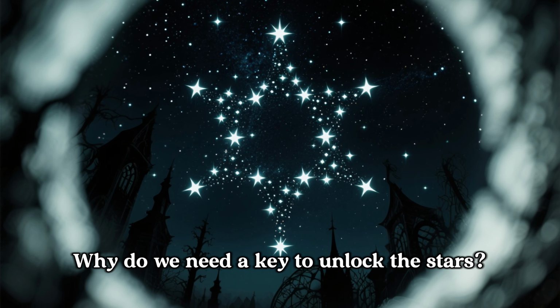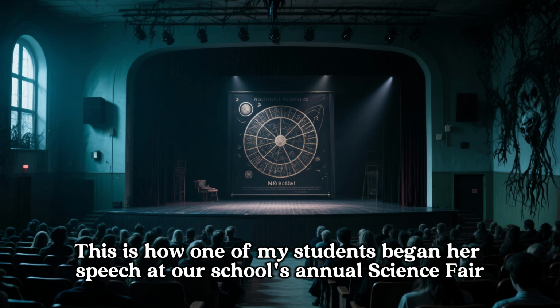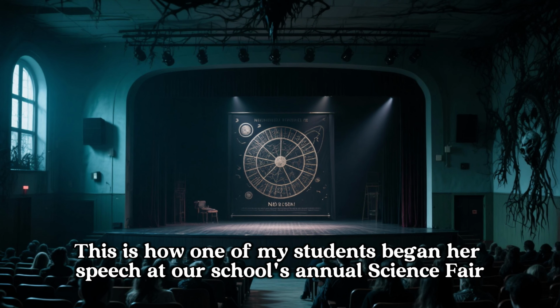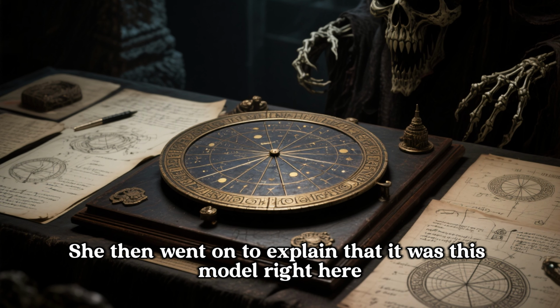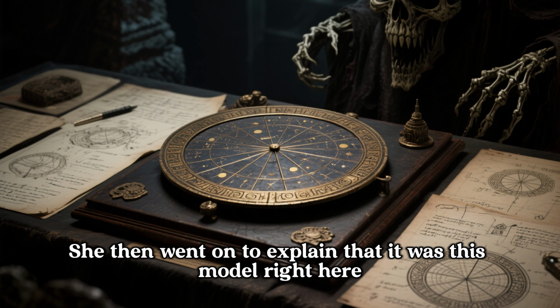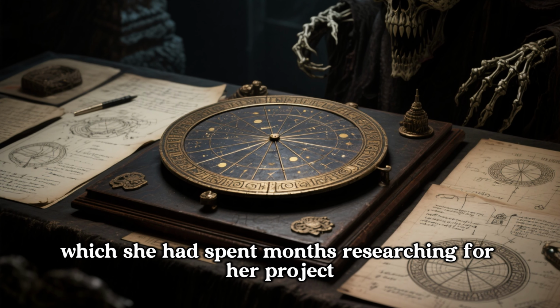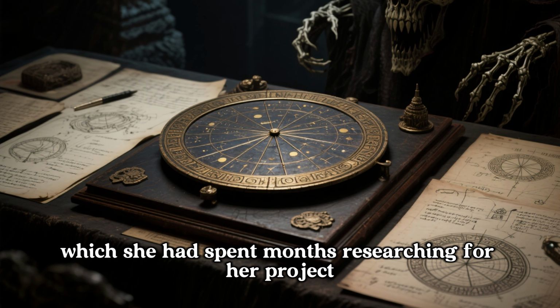Why do we need a key to unlock the stars? This is how one of my students began her speech at our school's annual science fair. She then went on to explain that it was this model right here, the 230-year-old Nebra Sky Key, which she had spent months researching for her project.